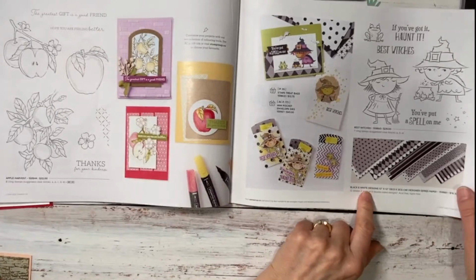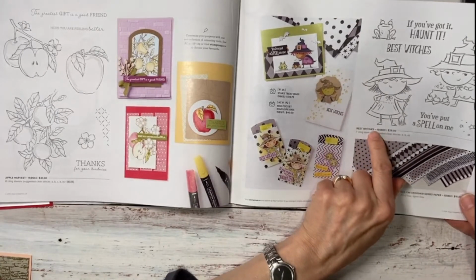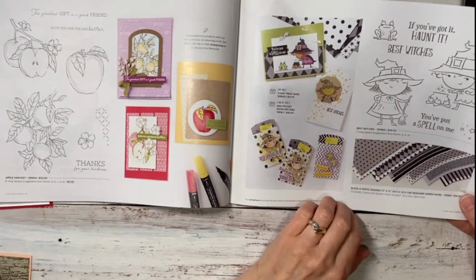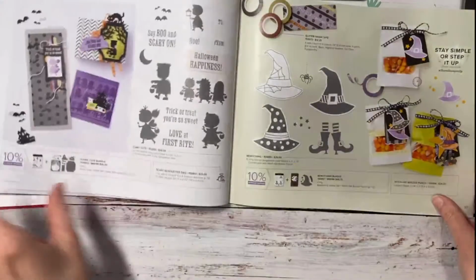Then we've got some Apple Harvest. We have a new stamp for the witches. Oh, I love this. If you've got it, haunt it. Isn't that hilarious? I just think that's so funny.